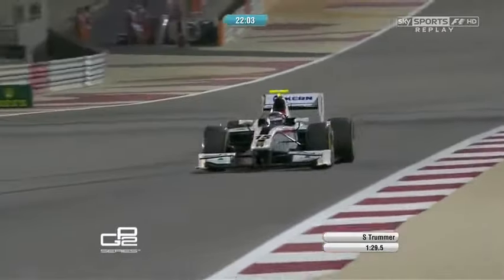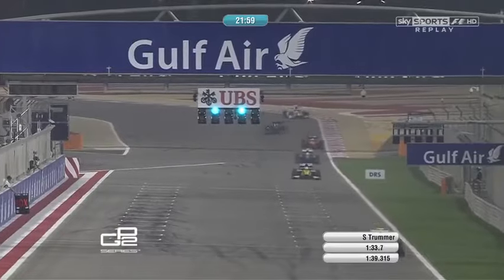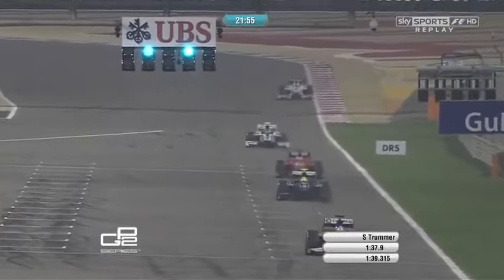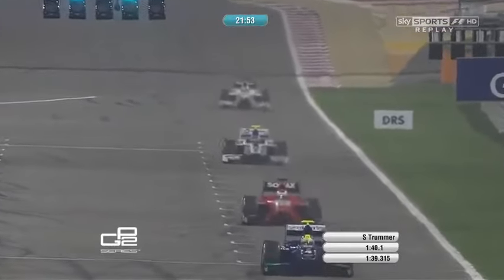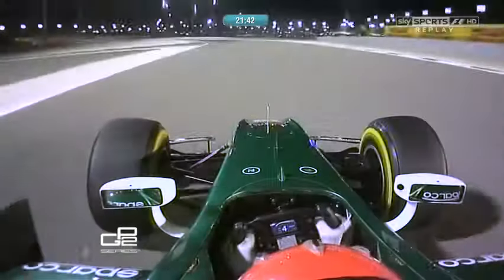Simon Trummer, meanwhile, a couple of tenths off through sector 1, not bad through sector 2. This could put Trummer into the mix. Connor Daly jumps into the pits. Trummer across the line and into P18. Yeah, not a great final sector, at least 6/10 down. Big lock up into turn 1, I think for the Arden there.